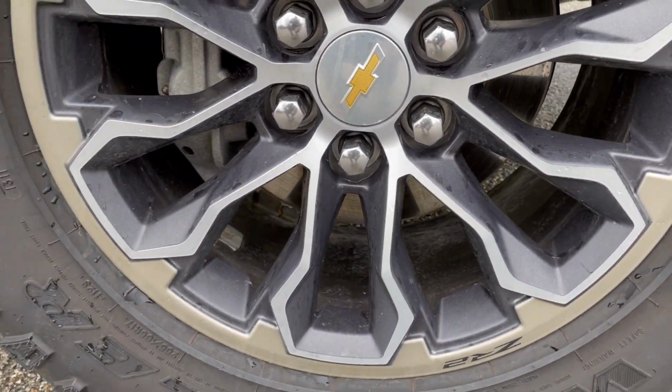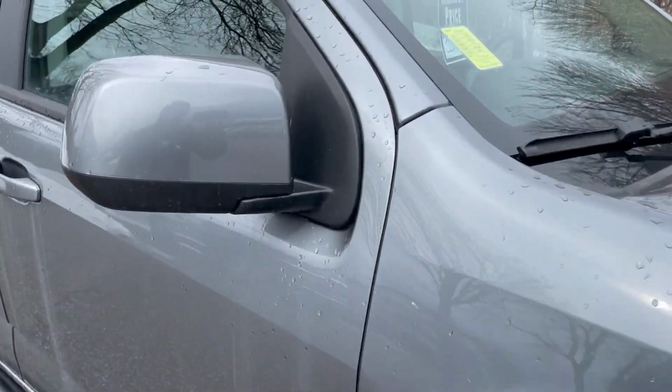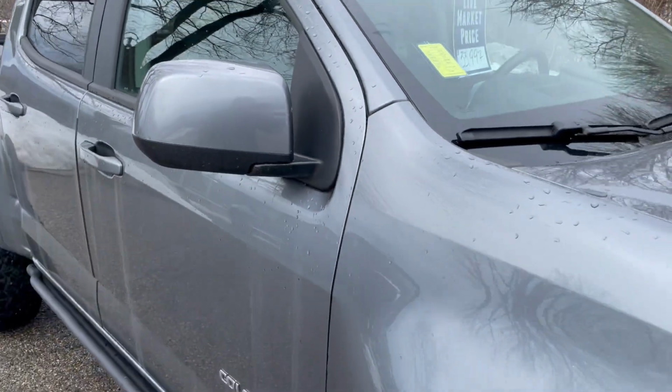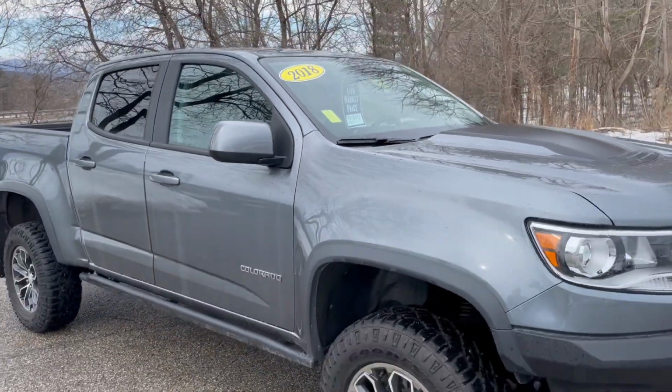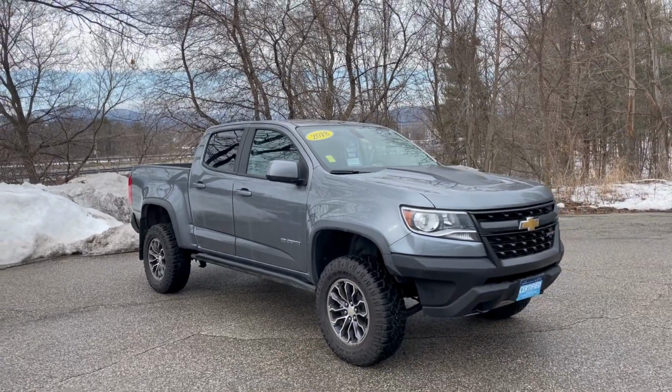One of the things I like about this color here, the satin steel, if you take a close look, this vehicle's actually quite dirty. It just came off the lot, but when you step back, looks really nice and clean. So this color is great about not showing the dirt.